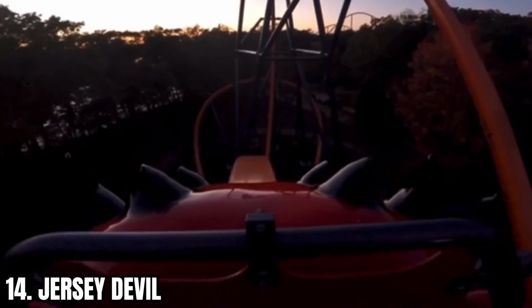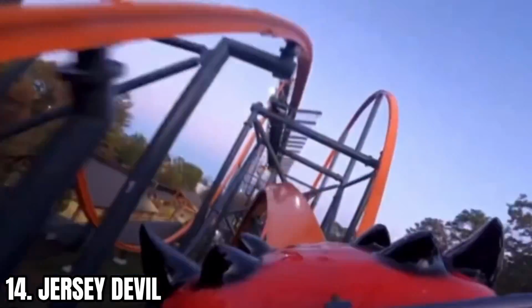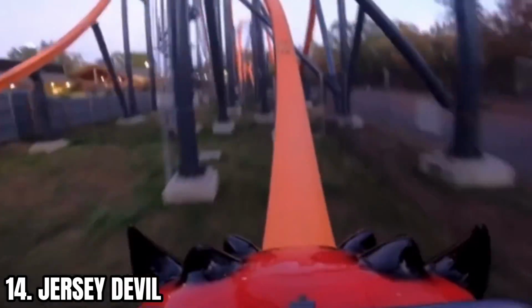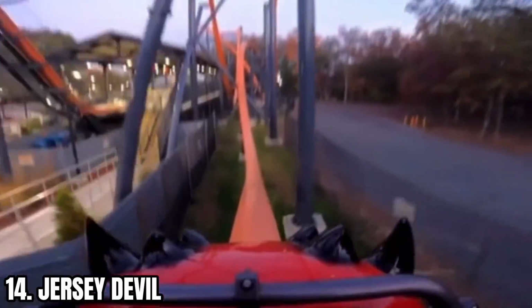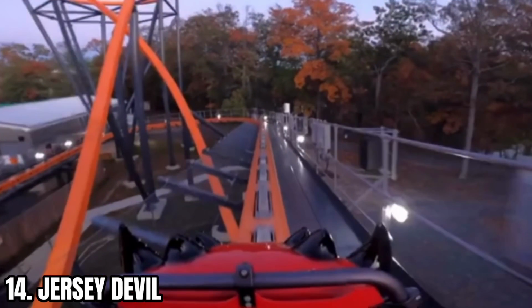I really like how it blends well with the red car, and I really do like how it fits with the name Jersey Devil. I think that Six Flags knocked it out of the park when it came to the colors of this ride, and I think that is pretty much enough said. This coaster is just phenomenal looking and one of the best looking coasters at Six Flags Great Adventure.